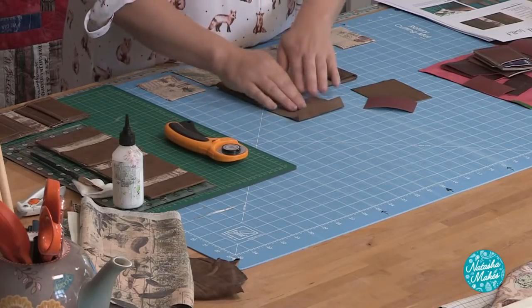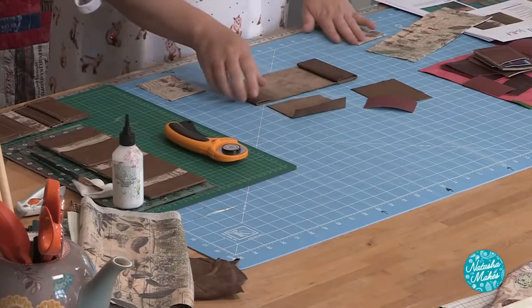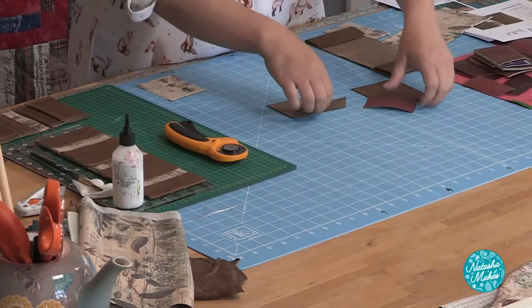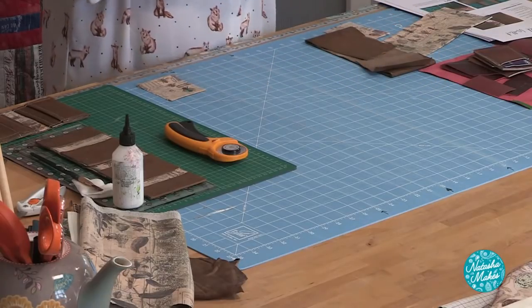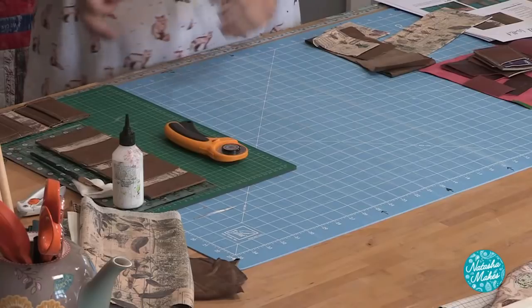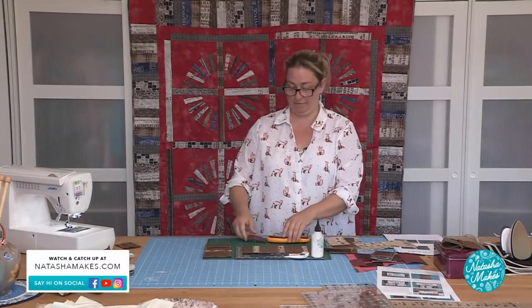Now, this is the one we put the stabiliser in. Just going to move these pieces to one side. Now, you don't sew through the stabiliser, do you? Don't sew through the stabiliser. I do say that in the instructions. They're literally just to give a bit of stability, a bit of firmness.